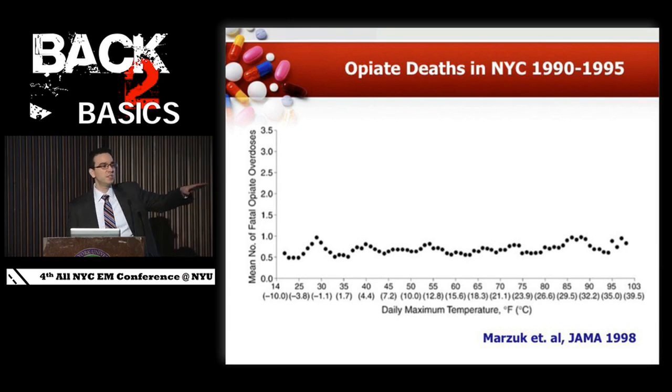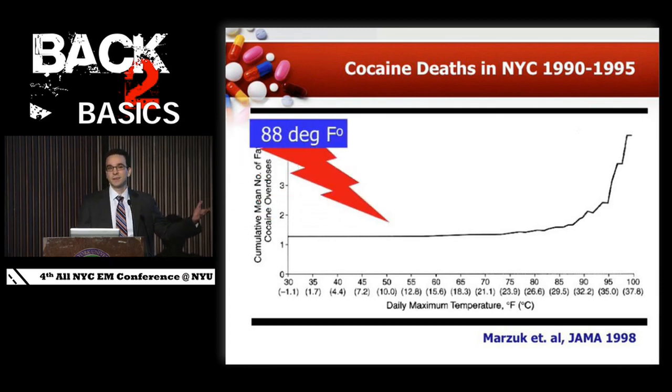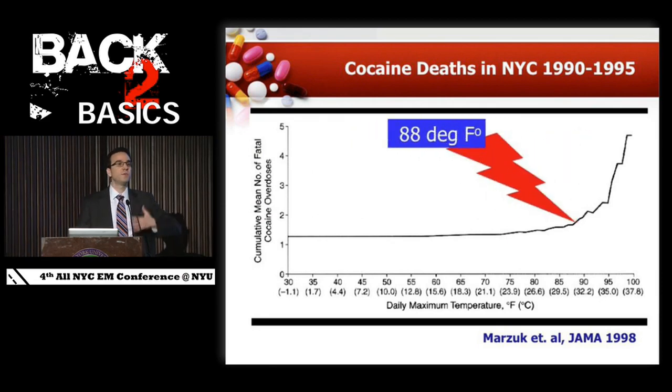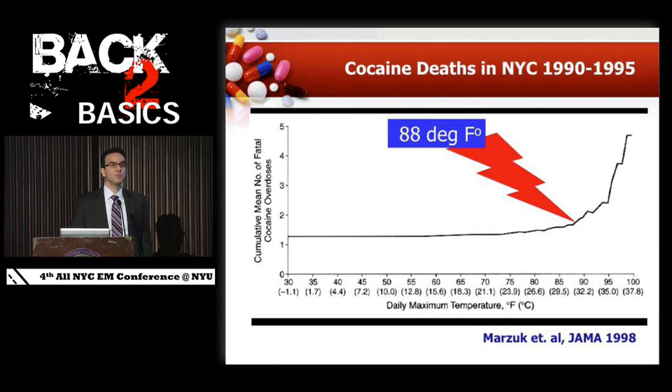And they were pretty much the same average amount of deaths from opioid every day. And then you look at cocaine deaths, and you see something very interesting happen here. On the bottom, you have maximum daily temperature. And when you hit 88 degrees, essentially, the cocaine deaths spiked dramatically and statistically significant, all right? Now, this really relates to the fact that most cocaine overdose deaths are hyperthermic deaths.